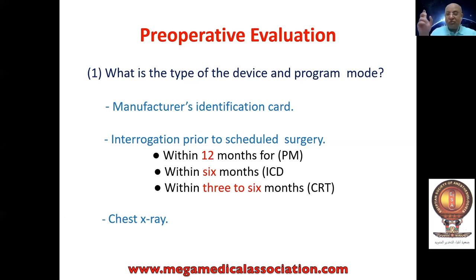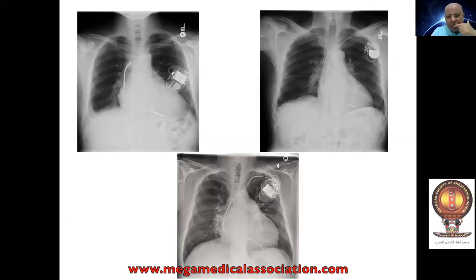Otherwise, you need to search for a cardiologist by any way to tell you, because if the machine is there, you don't know if it is functioning well or not. You will meet the patient, you will get the patient to surgery, and you don't know if this machine will work properly. If you have everything, okay, but you have to do a chest x-ray. It is very, very important to do the chest x-ray, because the chest x-ray will tell you what it is.